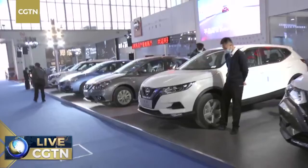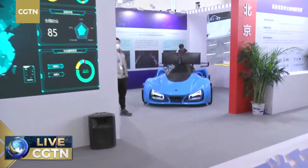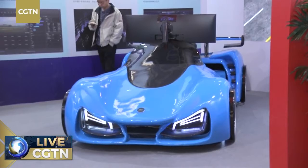And I think this is the Nissan intelligent section right here. And on my left-hand side is part of the management and control data that's displayed on screen right here. And this is a concept car being displayed at this place.